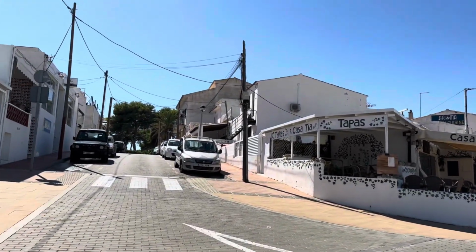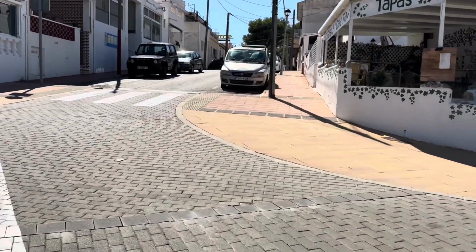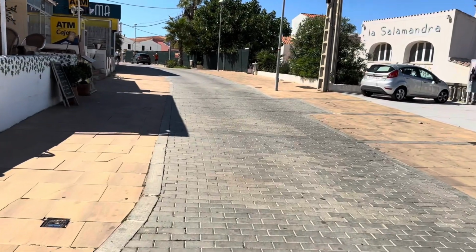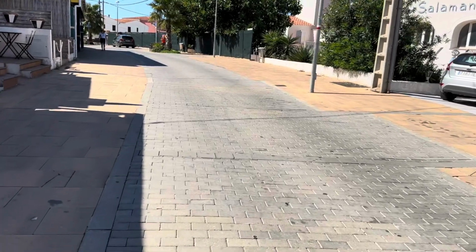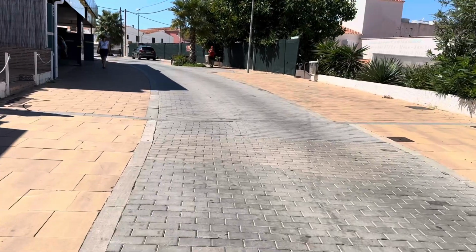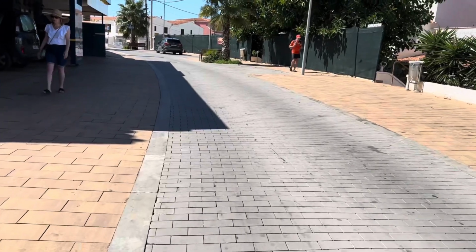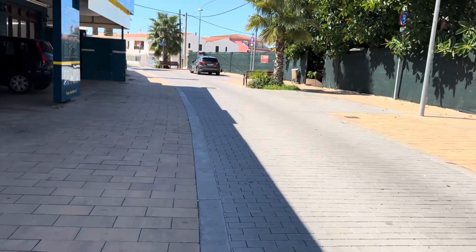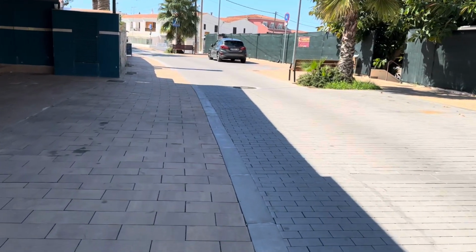Now up this little tiny hill by here, on the left hand side there is a bar/restaurant. And then here on the corner is a tapas restaurant. On the left is an old restaurant which is now shut. And then on the left hand side again, next to the tapas restaurant, there's estate agents, and then there's also a nail salon, I believe it is. Maybe they do hair as well, I'm not quite sure, didn't really check that out.